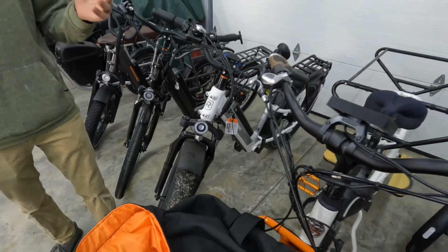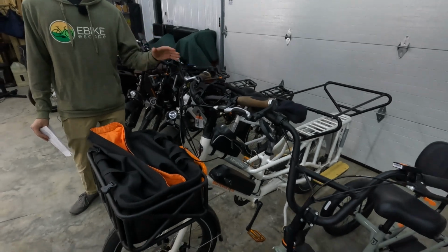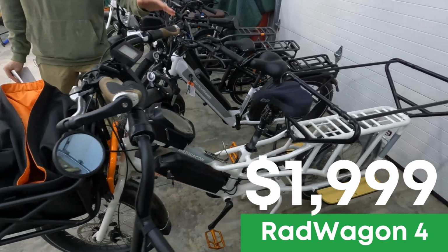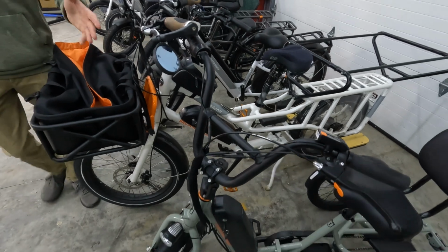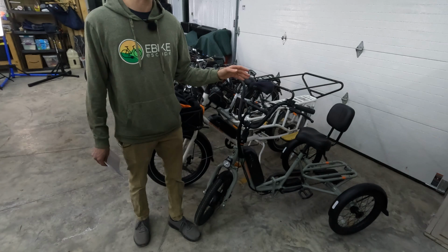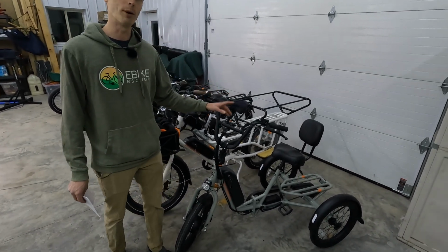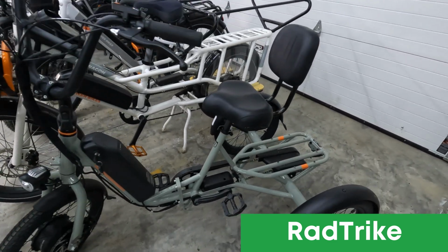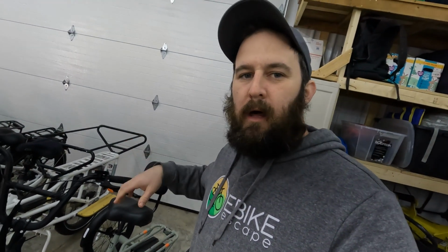And next we have the bike that really started it all for me personally with Rad Power Bikes, and that is the RadWagon 4, priced at $19.99, and this is the ultimate kid carrier. And finally, we have perhaps the most interesting looking bike in the Rad Power Bikes fleet. We reviewed this at the end of 2022 when it was first launched. This is the RadTrike, the most expensive model from Rad Power Bikes, priced at $24.99. Also worth noting, the RadTrike is the only Rad model with reverse.